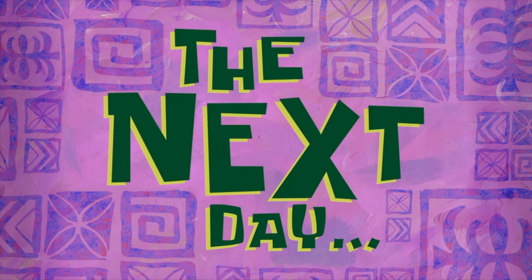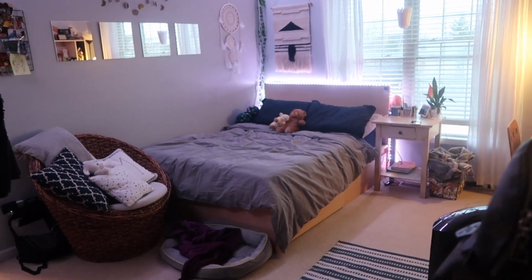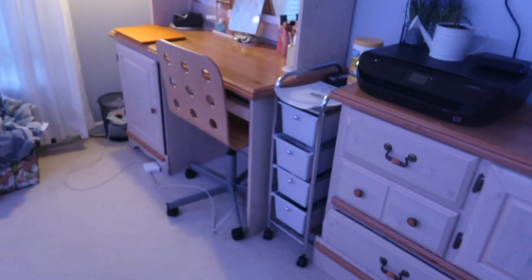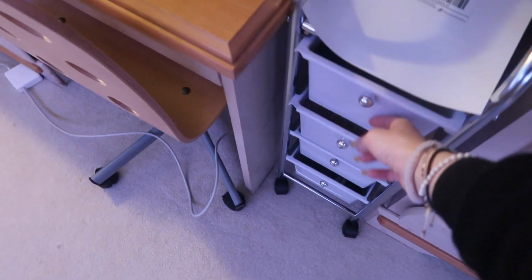The next day. This is my after. Still kind of looks a little bit cluttered to me. I really can't fix that at this point. Everything's organized, my bed's made. I organized all my drawers and my desk looks a lot better. I also managed to fit this thing here, which is actually really helpful. So now I've got a bunch of drawers for my drawing stuff.